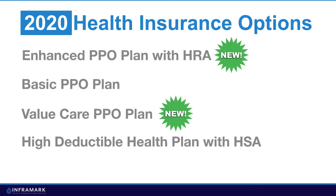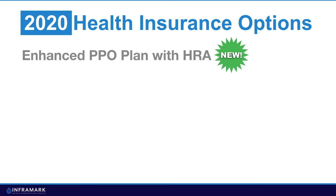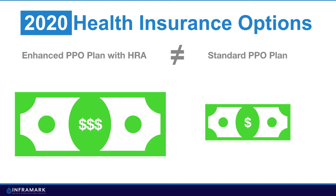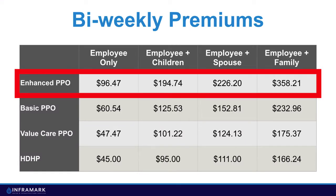Now, if you're open to considering a different medical plan, or if you're currently in the standard PPO plan and have to pick something new, we'll take a moment to walk you through each of your options. First up is the Enhanced PPO Plan with Health Reimbursement Account, or HRA. This is a new plan, and you should know that it is not a direct replacement plan for the old standard PPO plan option. This plan provides much richer coverage than what the standard plan had offered, and as a result, you'll pay more out of your paycheck to be in this plan than any of the other plan options.